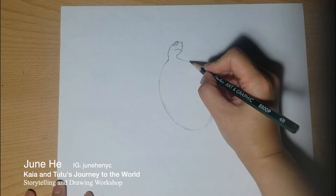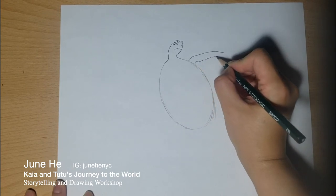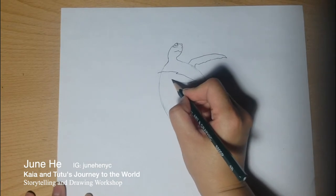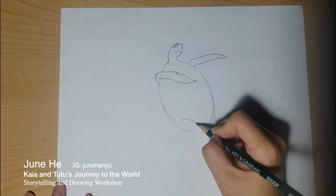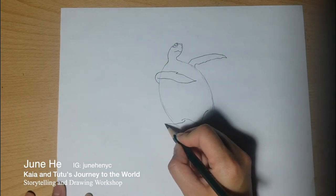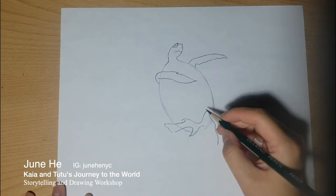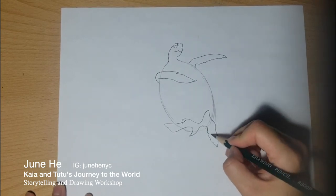Right. So this is Tutu's front flapper. Another flapper here. This is part of Tutu's shell at the belly. This is one of her feet. A tail. This is another foot. We have some textures here as well.